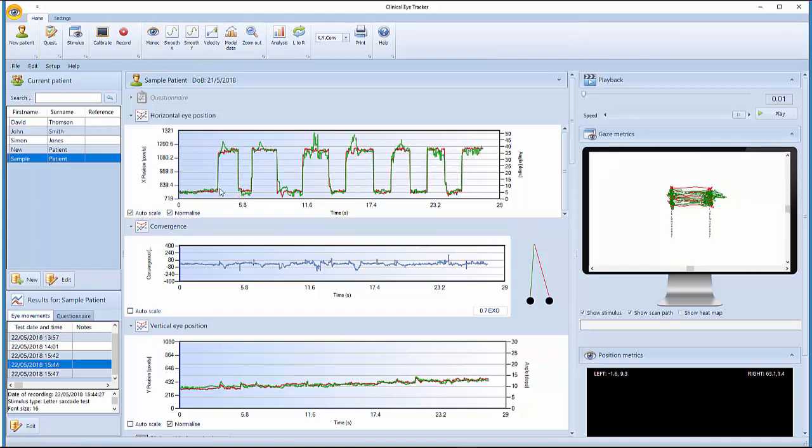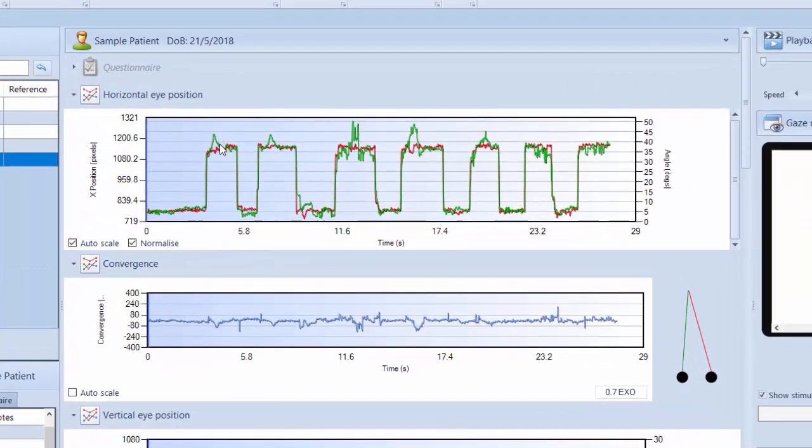So you can see what's happened here is immediately after completing the large saccade, binocular vision has broken down. It's almost as if one eye has overshot. So momentarily he has quite a large esotropia, and likewise here. So after these large eye movements, it's taking a little while for binocular vision to stabilize.